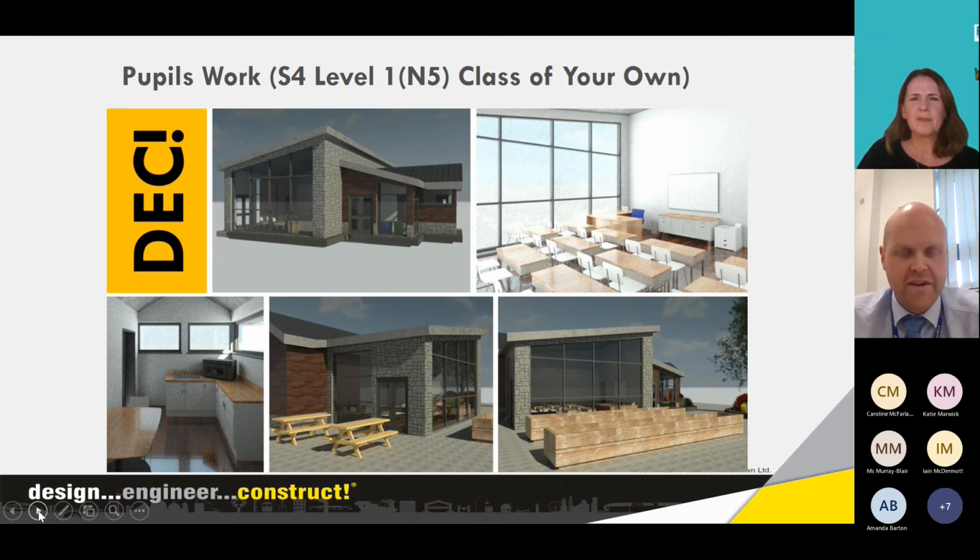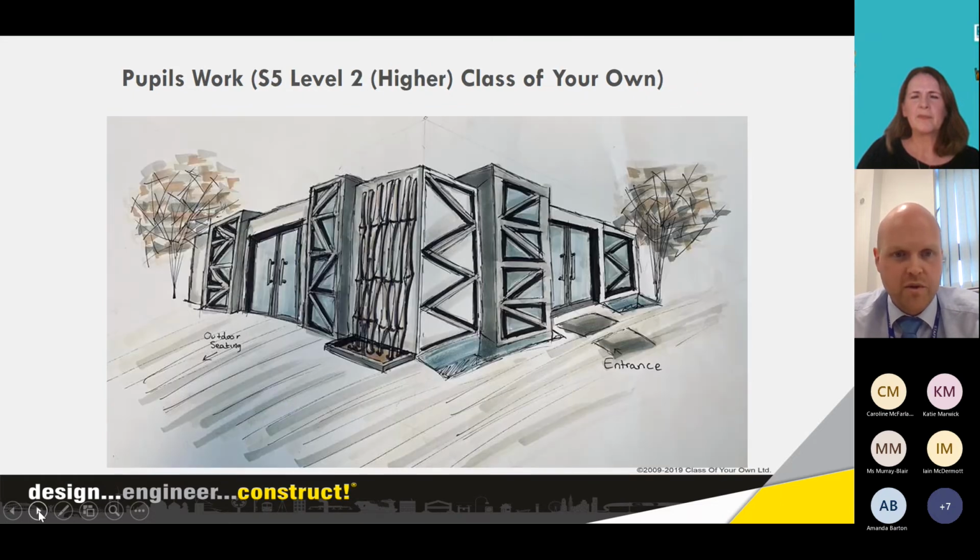In our case, we use Revit, and you can see the standard of work that pupils produce with that. And obviously, if you were to go and research online for architecture concepts for classrooms and buildings, I don't think you're going to see many examples dissimilar to this. And remember that these are 4th year pupils producing this standard of work. If you're okay just to go on again, Nicola.